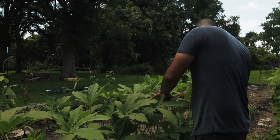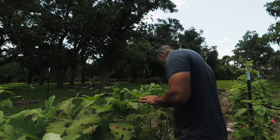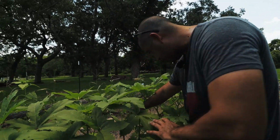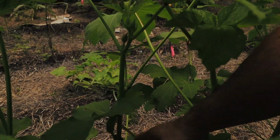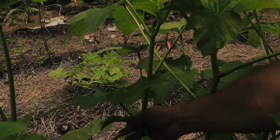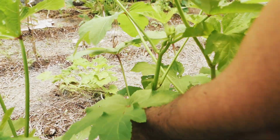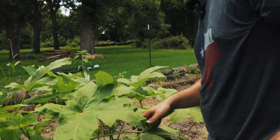Well, I was hoping to get a good one, but maybe the last couple will give us something if we get lucky. There's one. We got a winner. Okay, there's a decent one. It's not perfect. It's curled up a little bit, but there it is. That's what it looks like. It's not the best of shapes, but yeah, that's a good one. A little bumpy. I think it's still good.